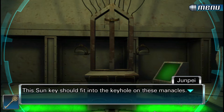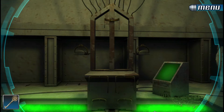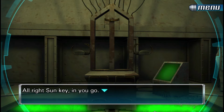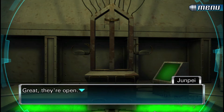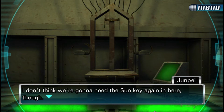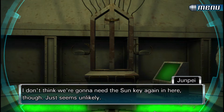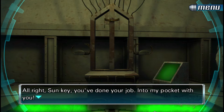The sun key should fit into the keyhole on these manacles. All right, sun key, in you go. And yes! Great, they're open. I don't think we're gonna need the sun key again in here though. It just seems unlikely. All right, sun key, you've done your job. Into my pocket with you.